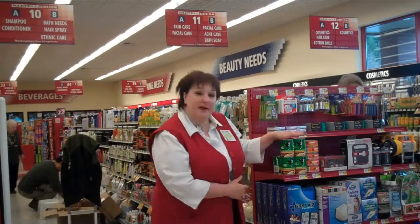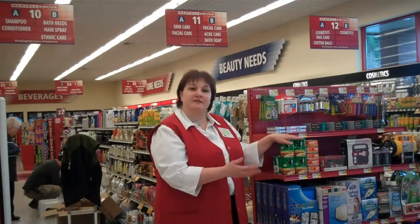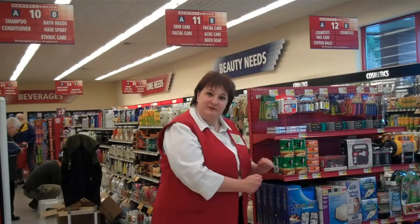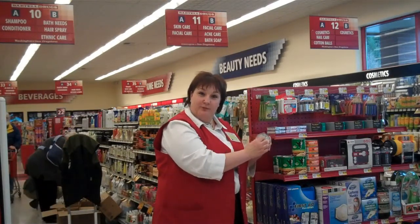I've also put some pet food, because sometimes we forget. Obviously our pets are very important, but you're trying to think of your family. Well, your pet is part of your family, so I've enclosed some pet foods in there. Great. These also, just in case you do forget the can opener, which we'll talk about later, they open without a can opener.